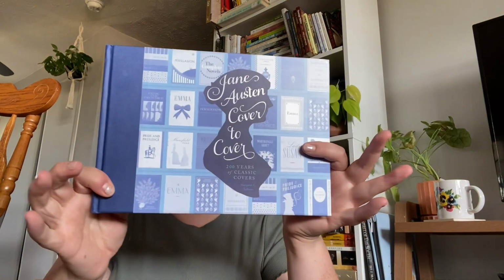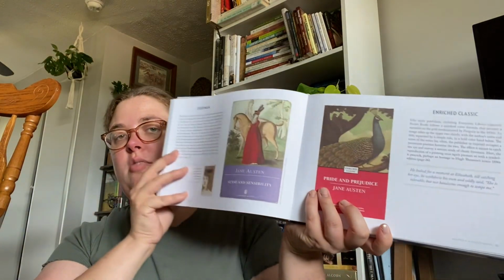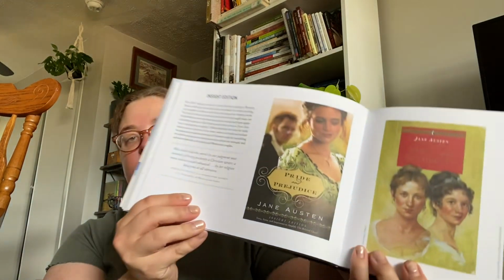This is one that I also absolutely love, and it's Jane Austen cover to cover. So it has a ton of Jane Austen books through the years, 200 years of the classic covers. So we start way back, you know, during the first editions, and it just goes through the years showing different editions, and it talks about the editions like the Puffin classics. Oh, and did y'all know that Bethany House actually did an edition one time? I never knew that.